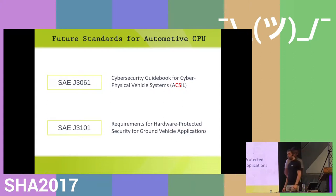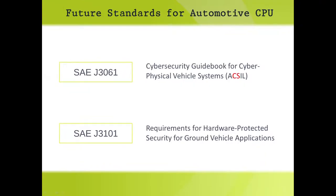Thank God, there are now some standards being defined right now. The 3061 and 3101, these standards should address this problem. Actually, the 3061, the first part of this standard, is already there. And they talk about side channel, they talk about fault injection, but in a very superficial way.